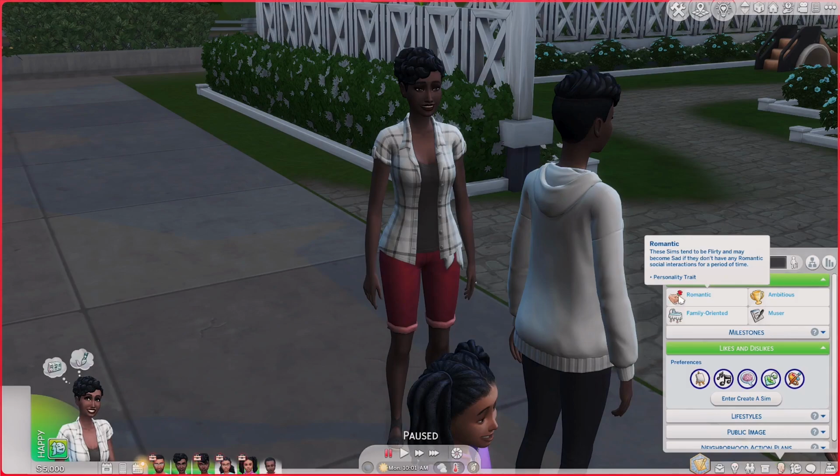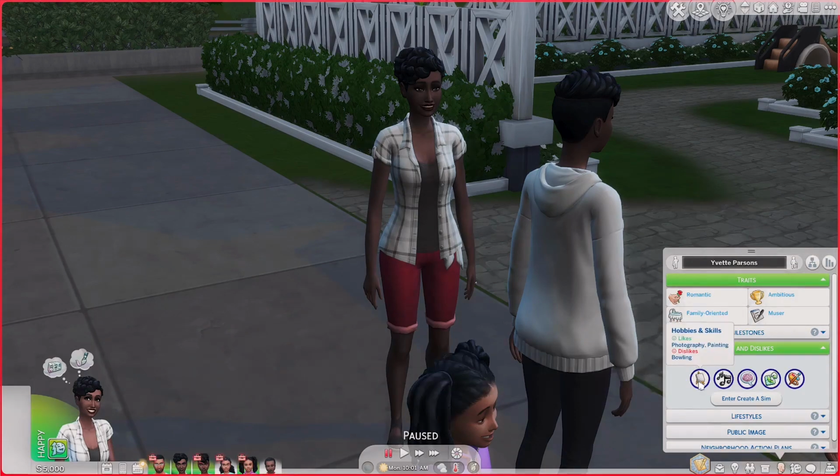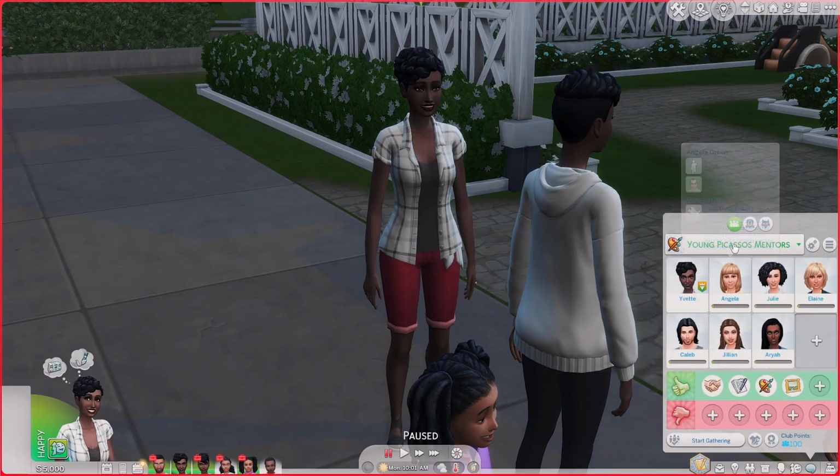For her traits, she is romantic, ambitious, and family-oriented, and she has the muser aspiration trait. For likes and dislikes, for hobbies and skills, she likes photography and painting and dislikes bowling. Probably add writing to that. For music, she likes romance music and easy listening and dislikes backyard music. For conversation topics, she likes physical intimacy and affection and dislikes deception. For sim characteristics, she likes romance enthusiasts and hardworking sims and dislikes egotistical sims. Her favorite colors are red and blue, and she dislikes yellow. She is part of the Young Picasso's, actually, she is the leader of the Young Picasso's mentors.